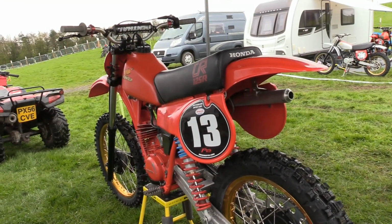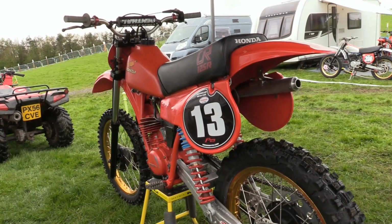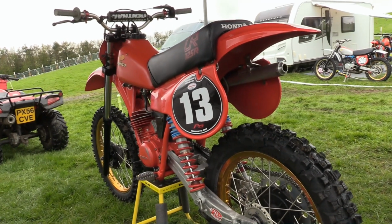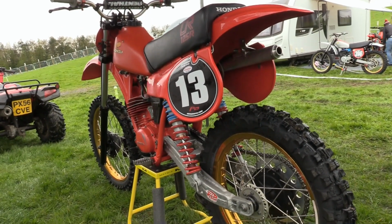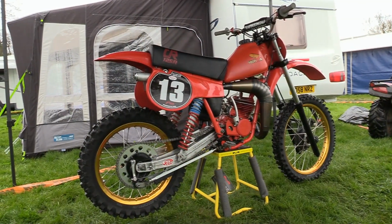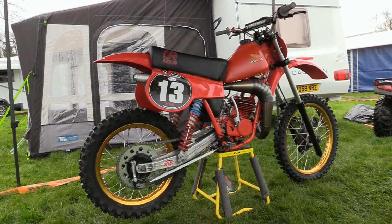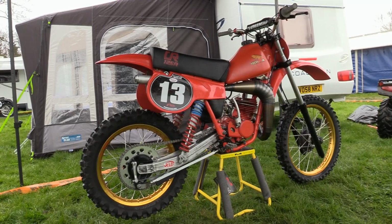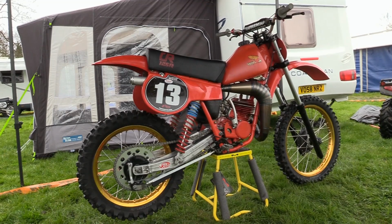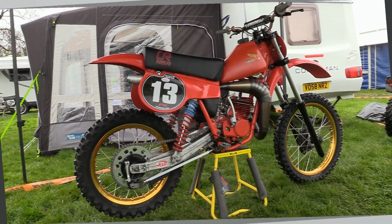But of course, Chris's 1980 machine is just one of many 125s that we're going to showcase from the Revival Scramble Paddock. So if you're into your smaller little 125 dirt racers, then you'll hopefully enjoy some of the nice examples that we're going to show you in the coming episodes. So there you have it. That's Chris Winder's 1980 125 Honda Elsinore.